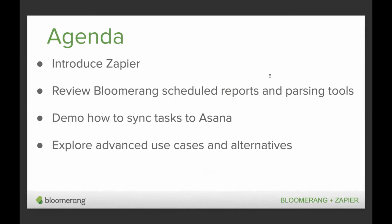So today we're going to start off by kind of introducing Bloomerang and Zapier, how they work together, and why Zapier integrations are a key feature of not only your Bloomerang system, but your fundraising strategy as well. We're going to discuss how a parsing tool like Mail Parser can be used with Bloomerang scheduled reports to support more advanced automation use cases. And then we actually will do a demo. So we're going to demonstrate how you can sync tasks created in Bloomerang to create a task in a task management solution like Asana. And then we'll wrap up by exploring some advanced use cases and alternatives.